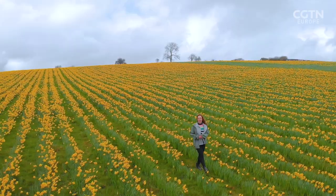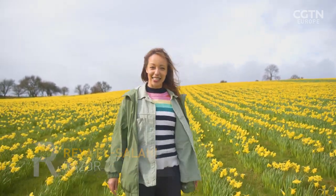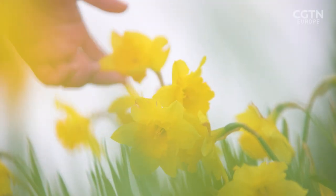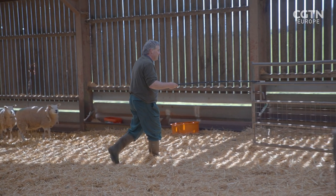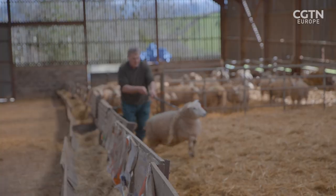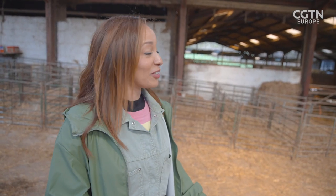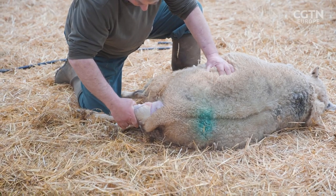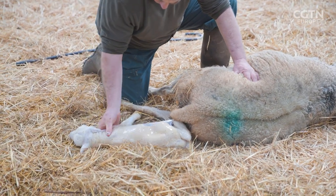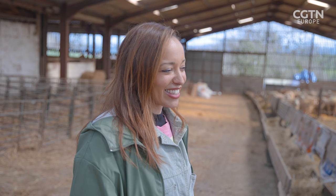I've come to the Black Mountains in Powys, Wales, to find out why the flowers blooming all around me could hold the key to treating one of the world's deadliest diseases. Kevin Stevens' family has farmed this land for five generations. This is an incredible moment to be on hand for, because Kevin is a sheep farmer by trade, and right now there are newborn lambs arriving by the minute. Look at that. That's incredible.